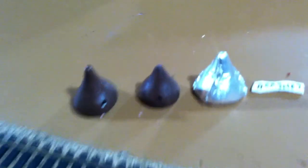So I've been trying to figure out how I'm going to do that. Went to Michael's yesterday with my girlfriend Lisa, and we got some modeling clay, made some Hershey Kisses, baked them, painted them, hollowed them out, and wrapped one in tinfoil. This is what you got.